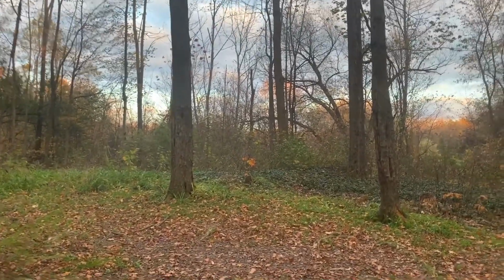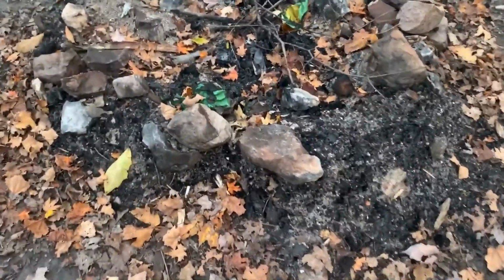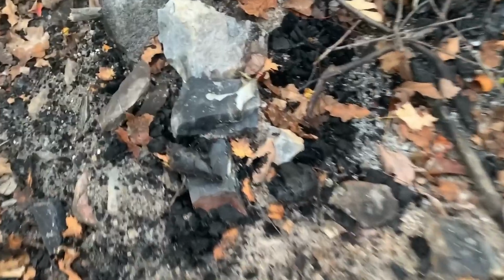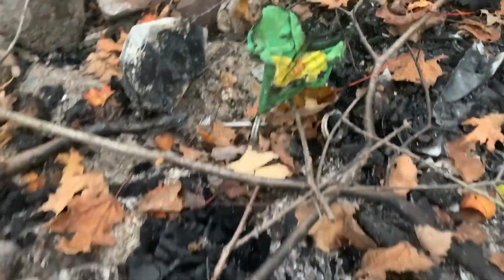Alright. I'm not sure if I'm staying at this one or not. Let's see this here. That's the flint. In the fire pit, it's burned. There's some more. And they burned a hammock or something. Alright, we'll look around some more.